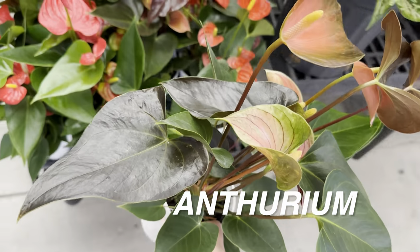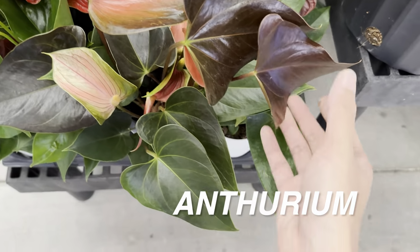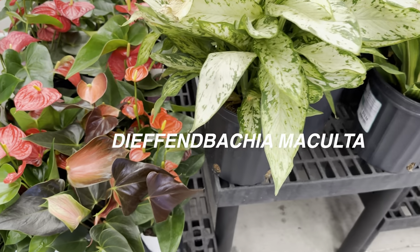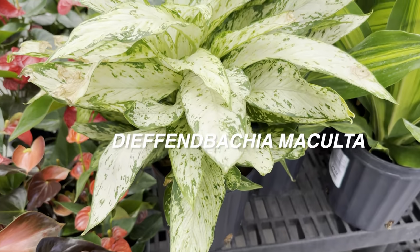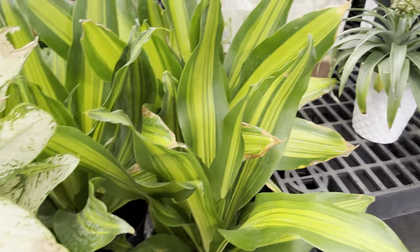Just imagine going to big box stores, grocery stores, and looking at plants. And for somebody who has a plant addiction like me, you could easily go broke. So I've been very good about not buying plants. We'll see how that lasts. You know, maybe tomorrow I'll buy a bunch, but we'll see.